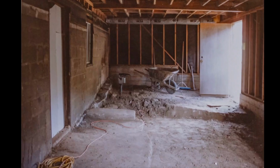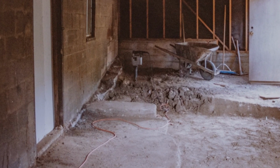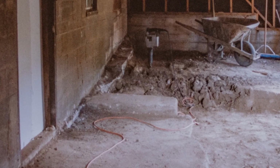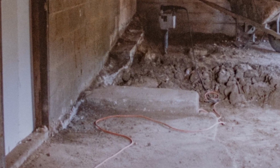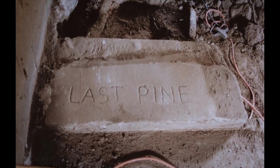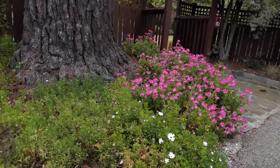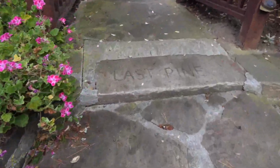When we were remodeling the basement of our home, we found this slab in the original staircase to the front door, and engraved in the slab was the name Last Pine, to indicate that this was the last pine planted along the valley. We dragged that slab out to the front gate where the last pine stands, and it's now the welcome to our home in Pacifica.